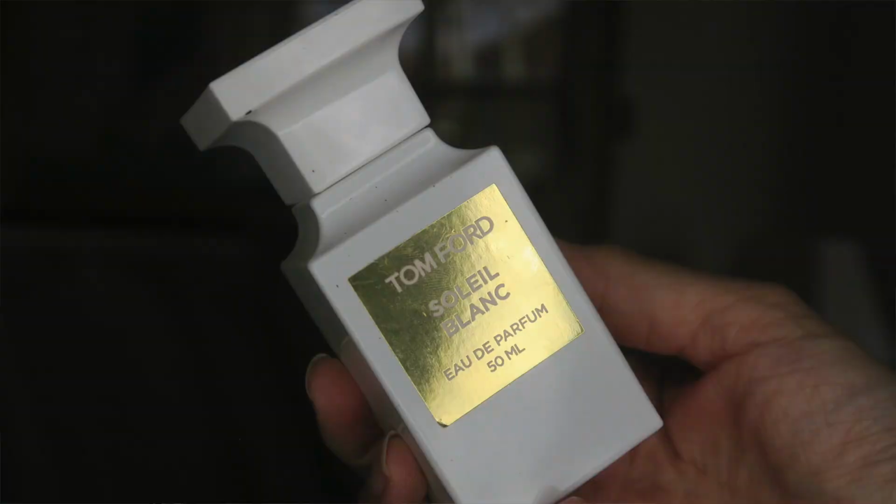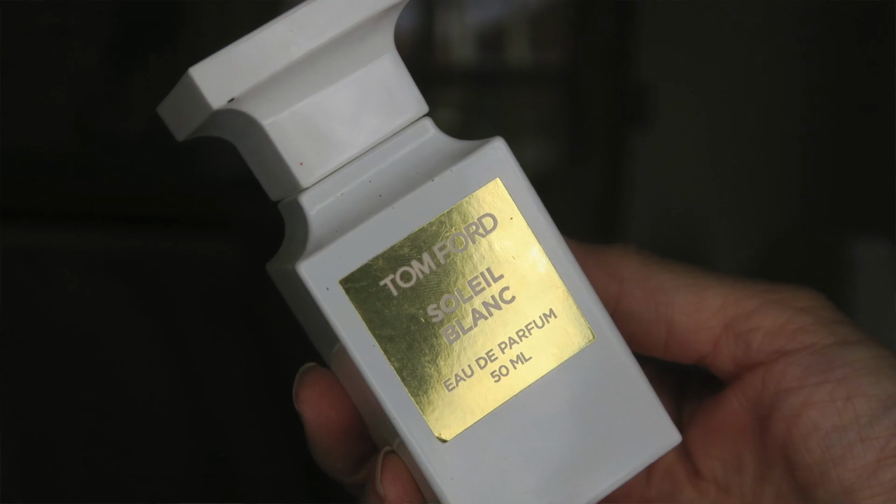Another favourite, which I can only really see wearing in the summer months, and it's so gorgeous, is Tom Ford's Soleil Blanc. It immediately transports you to the feeling of being on some glamorous beach party, or walking on the port in Saint-Tropez, or being somewhere in the south of France, Provence. It's very glamorous. It feels like sunshine in a bottle, and I love this.